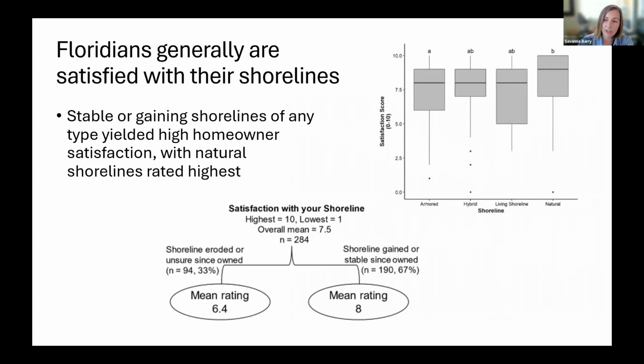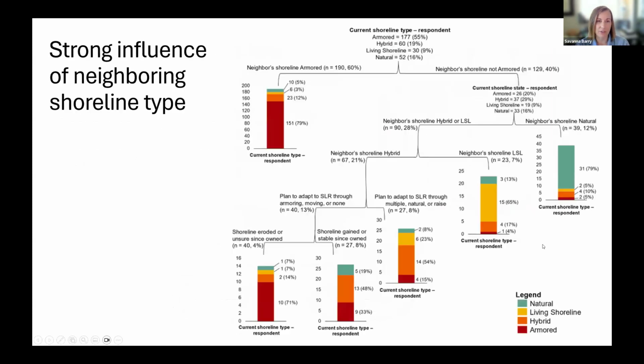Overall, we found that people, no matter what type of shoreline they had, people that live in Florida that own waterfront property were generally pretty satisfied with their property. So the overall average satisfaction with their shoreline was 7.5 out of 10, but that jumped to 8 out of 10 if people's shoreline was either stable or had gained since they had owned it, whereas people that had an eroding shoreline or were unsure were more like 6.4. And interestingly, people with natural shorelines had the highest overall satisfaction of any group. And so that was also kind of a bright spot that if living shorelines can mimic natural shorelines, then people will probably be most satisfied overall with those.